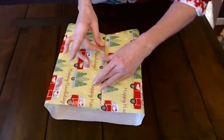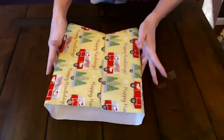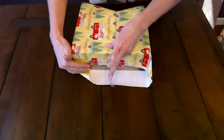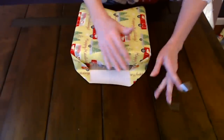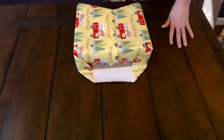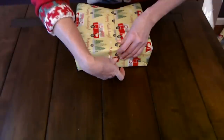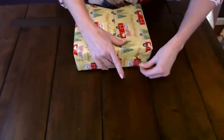So we're going to want to place one piece of tape in the middle. And then we fold this part down. And then we take these sides, fold them in. And that crease right there kind of helps hold it in place. And then we take our tape. We put it right there. And we put a piece here. We bring this part up and we tape it right there. And then again, we have these little bits right here. We want to tape those.